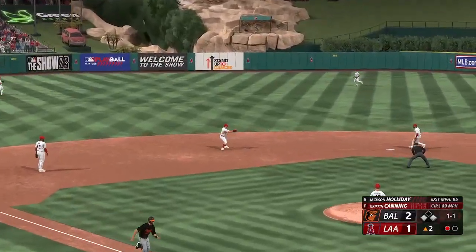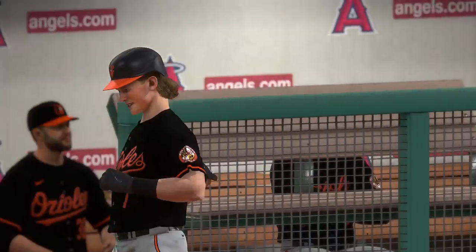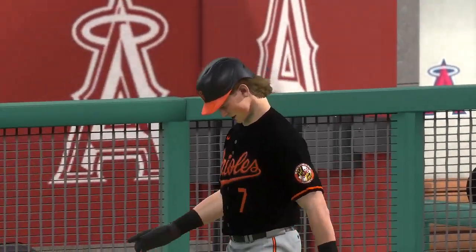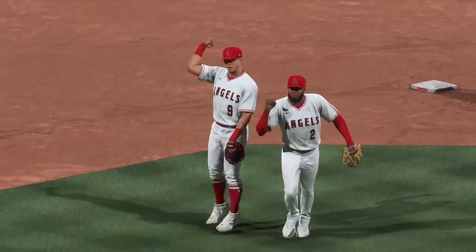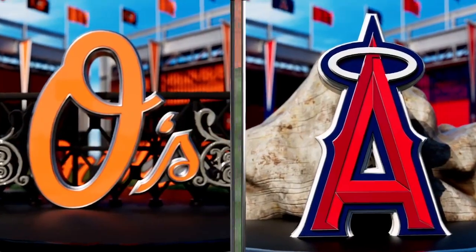On the ground, to second. Quickly to second for one, and that's two. Two runs, three hits, no errors, and one left. We go to the bottom of inning number two. It's the Orioles two and the Angels one.